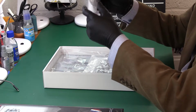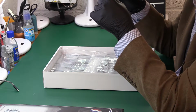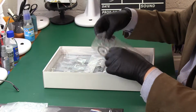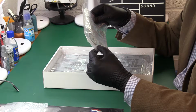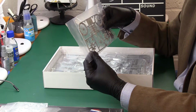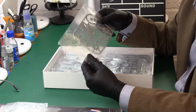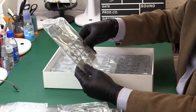So, first of all, some clear parts, mainly lights and a little bit of a screen. Not an aircraft I'm terribly familiar with. Beautifully formed parts, very clear, no flash. The wheels. Now these look very familiar. It actually says on the sprue, 1/32 Clerget. Well, that's the Sopwith Camel. Obviously it shares parts with the Camel, the wheels and engine parts. It's almost like a three-winged Camel, really.